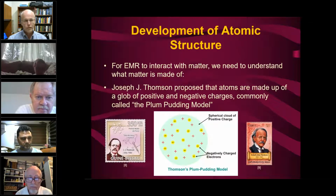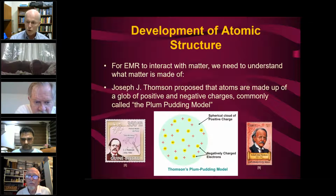Once you've generated the electromagnetic radiation, it has to interact. So we have to understand what is going on at the atomic level that causes this interaction. And there's a beautiful history behind this. Some of the probably the earliest concept of matter was by Democritus, who said that all matter is made up of some type of primary matter arranged in different sizes and shapes, and he called that atoms. So we have this concept of atoms going back 2,000 plus years.